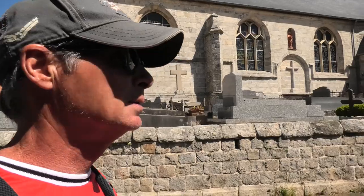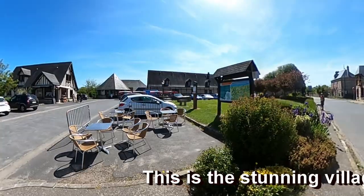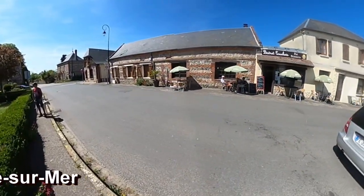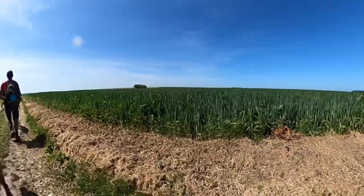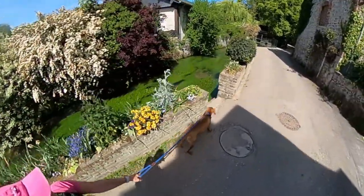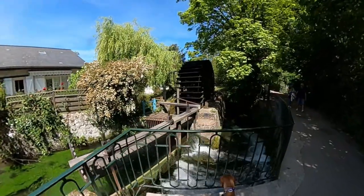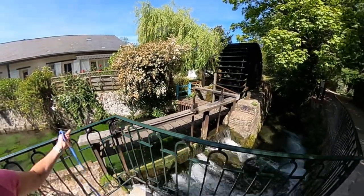It's a very strange looking church. And now we're returning to Veules-les-Roses from our circular walk through that lovely stunning village. And we went through the lovely stunning Veules-les-Roses as well. We also walked past the lovely old water mill, which was built back in the 18th century.